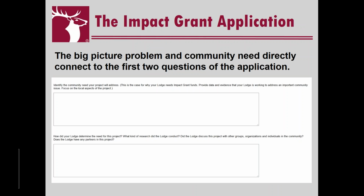All right, so what does this all mean for the giant beast that is the impact grant application? If you've gotten a chance to look at the impact grant application already, you can see that there's quite a few questions. It's much more involved than our other grant opportunities, mostly because, like I had said at the onset, it's our largest and most competitive grant opportunity. But right there on your screen, you can see specifically the two areas of the application, the two questions that speak directly to the big picture problem and the community need.